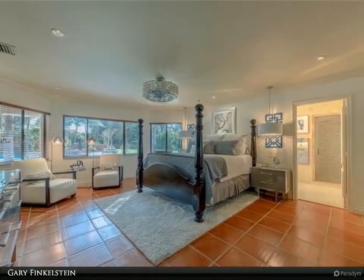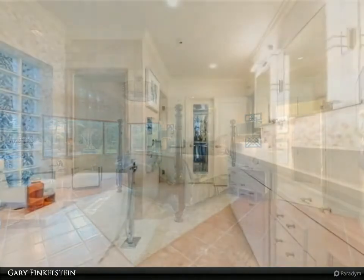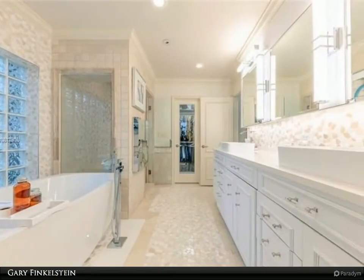This house is the definition of attention to detail. Truly a one-of-a-kind masterpiece. For more information, review the details below.